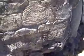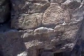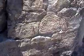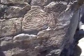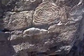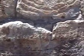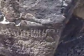Now we're down on the bottom of this little pass, but here's some more of obviously that same style that's up above there, that circle being a good 10 inches in diameter, those concentric circles. And this series of tally lines is very even. I don't think it goes around the corner here.